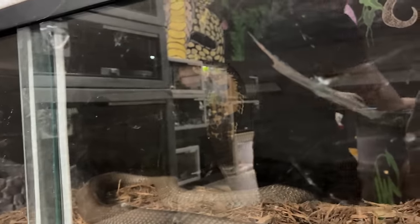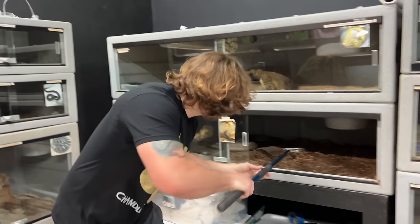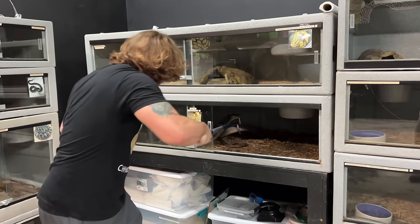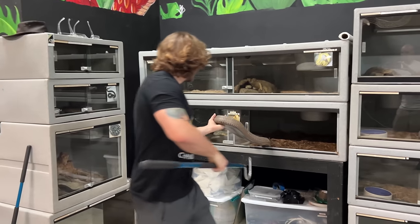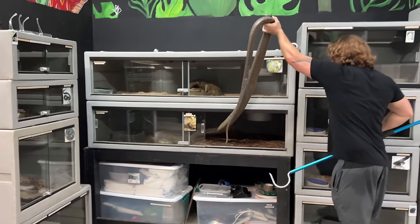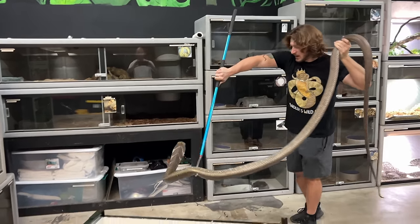Let me get a bigger hook. All right, so let's deal with Justina. Nice and easy, girl. I'm gonna use this big hook to gently pull her out. There we go. Justina is an Indonesian king cobra, and a lot of you guys are always asking, why don't you breed Kevin with Justina?